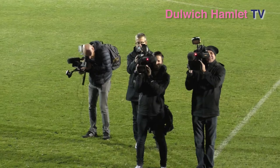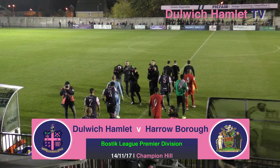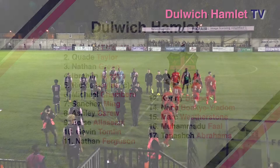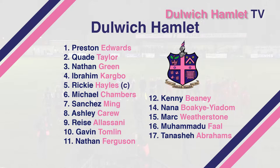After the FA Trophy dreams came to an early end on Saturday, it's a return to the league tonight for Dulwich Hamlet as they welcome long-time Isthmian rivals Harrow Borough. The Hamlets saw their 12-game unbeaten run ended at league rivals Harlow Town, losing 2-1 in a somewhat off-colour performance. The league leaders bring in two fresh faces tonight, with returns for Gavin Tomlin and Ricky Hales, who captains the side. Marc Weatherstone and Nana Boachi Yadam are the players to drop out.